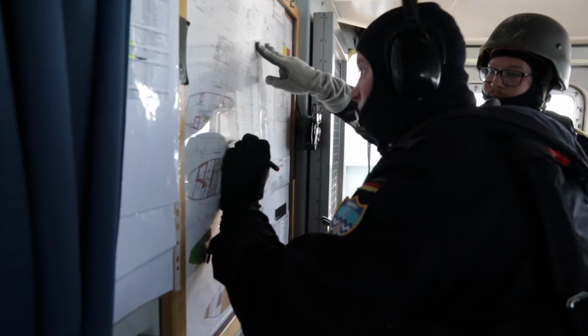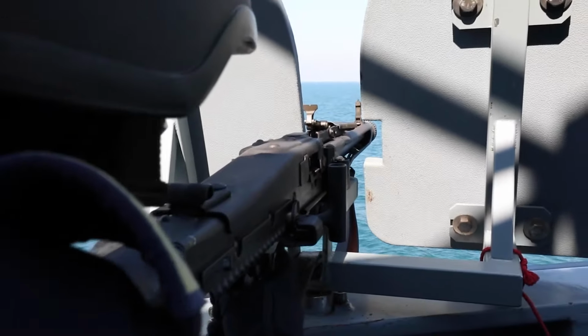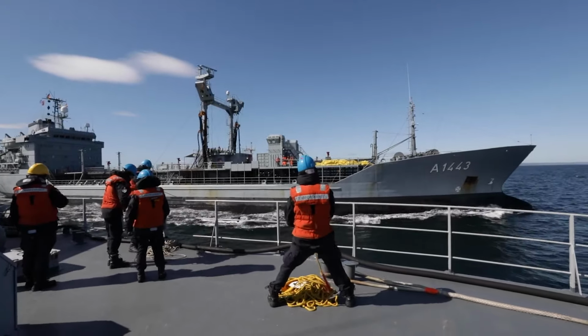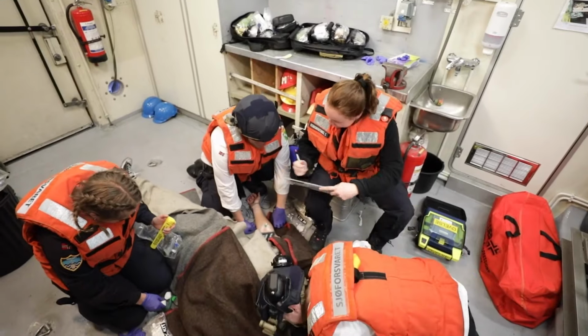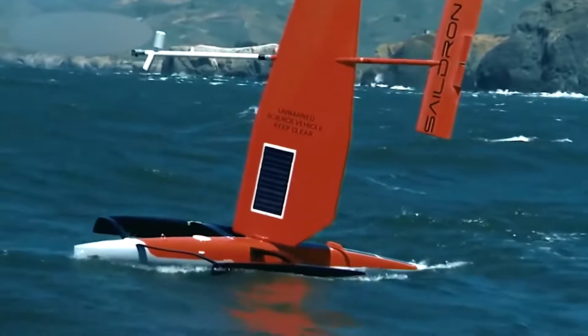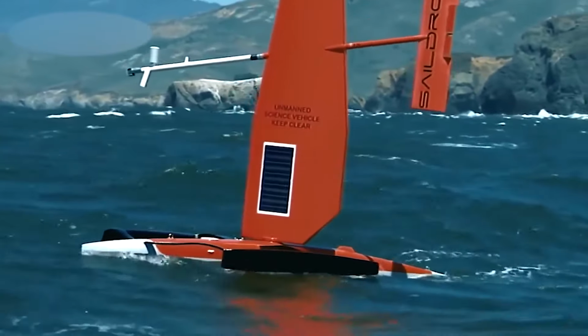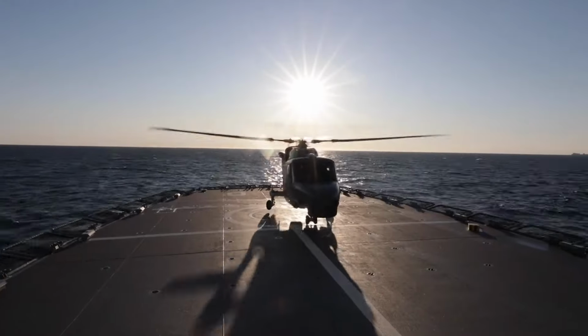The primary objective of this training event is to foster partnerships and establish smooth interoperability among participating navies. Moreover, it provides an opportunity for nations to showcase their latest innovations and technological advancements in the maritime domain. Once the USV Sail Drone Explorer was deployed into the water, both the Jordanian Navy and the US Navy closely monitored and assessed its performance.